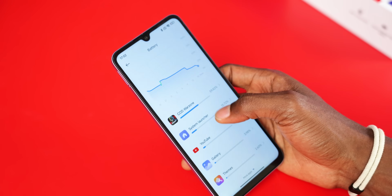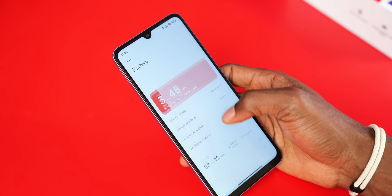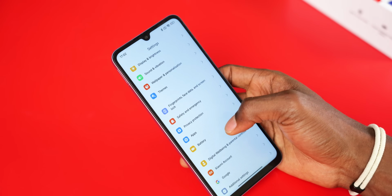The battery life is one area they made some improvements. 5160 mAh is big enough to last you a day and a half as an average user. There are no abnormal battery drains in my experience.